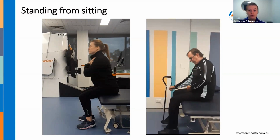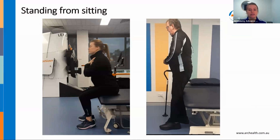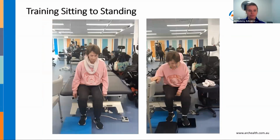And he's also pushing through the back of his legs against the chair, as you can see right there, just to try and help him to stand up. So there's quite a few ways that he's compensating at the moment. So how would we train sitting to standings?